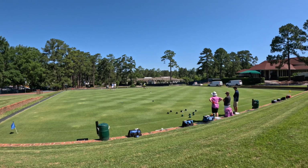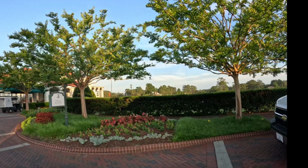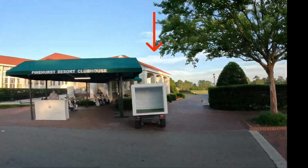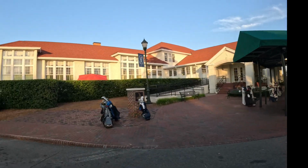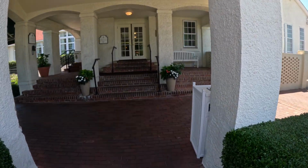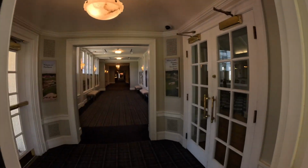I thought you might like to see some of the areas that will be closed off during the U.S. Open because of media and players. We'll enter the main entrance where you will see the archives, the trophy display, and other memorabilia.